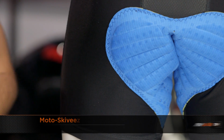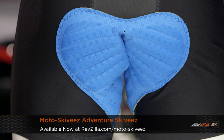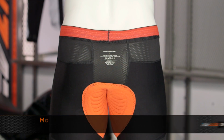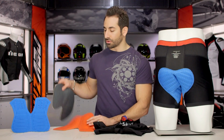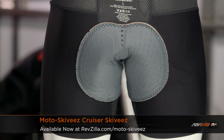and there's really three flavors in the specialized area. So blue is going to be called the Moto-Skiveez Adventure, and that's really going to be for universal riding, adventure touring, again, a more upright position. Then you're going to have the red, which I have to my right, and that's going to be sport oriented and a really sport body position. It's going to be the tuck or the 3/4. And then underneath that, you're going to have the gray, which is going to be your cruiser option. And that's going to be with your legs forward. And again, we're going to walk through the nuance and the benefit of all of those.